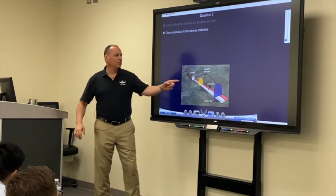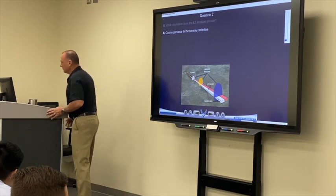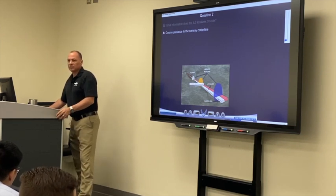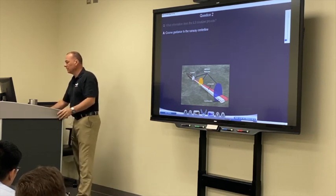I misspoke. Yellow is the middle, and then the inner is white. But it doesn't matter. It's kind of a nice visual depiction of it. If you're a picture person, if you can kind of remember this picture, it'll be very helpful on the exam, I think.